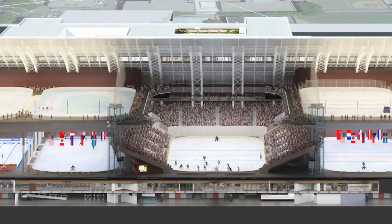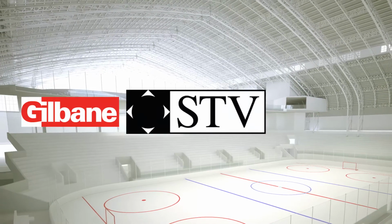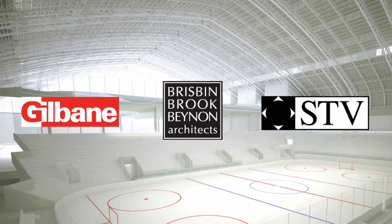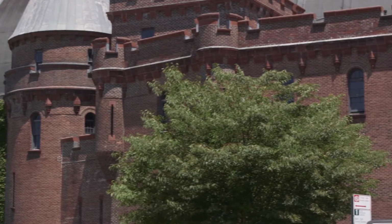We got the architects to go in, and they quickly calculated that we could put 9 sheets of ice inside the existing building, which would make us the world's largest indoor ice facility. If you want to be the biggest and best of anything, it takes a very skilled and competent team. The design and development teams are best in class. We have Gilbane Construction, STV, BBB Architecture. They are the premier builders and designers of arenas and more specifically ice sports facilities in the United States. There's no team better qualified to bring this project to the market.